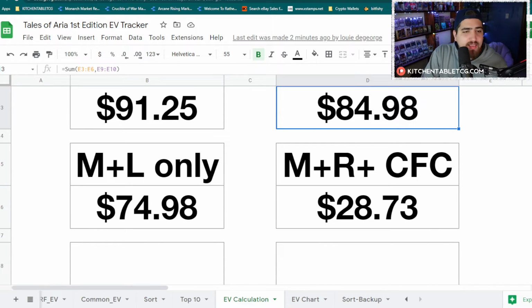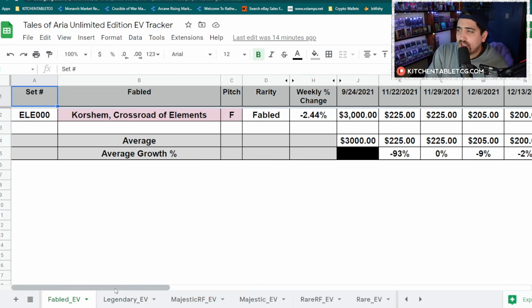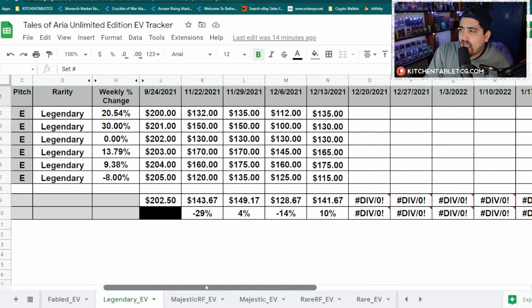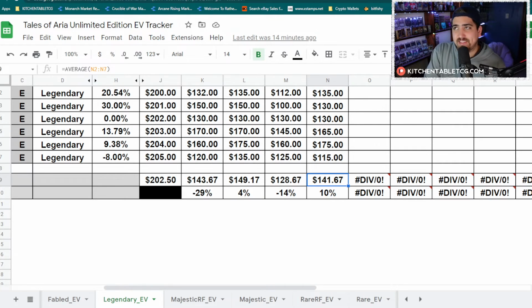So, all right, let's hop in and talk about Unlimited then. We'll kind of burn through this. The Unlimited Fable boxes are still at map, which is $77. The Unlimited Fable is sitting at $200. Your legendaries, this is where I wanted to talk about some things. Your legendaries are up 10%. Your average difference between legendary is like $19 compared to first edition, which is ludicrous to me.